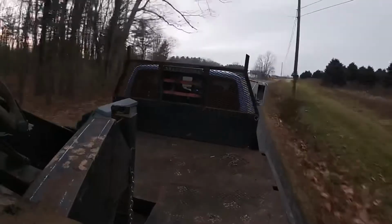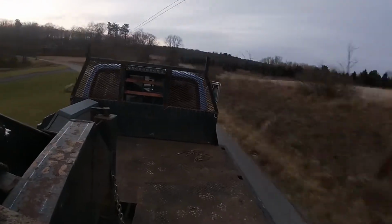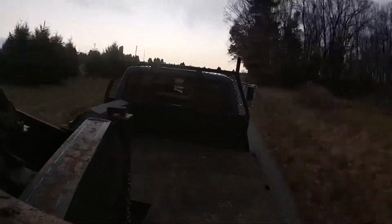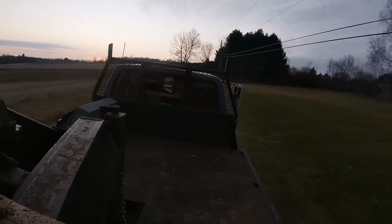Something else that your mirrors are very important for is before you're merging on a highway or making a turn, you need to be able to see if you're going to hit something with a trailer. And not just your trailer, your truck. If you're driving something big enough that you have blind spots, you got to be able to work your mirrors and see where they're at.